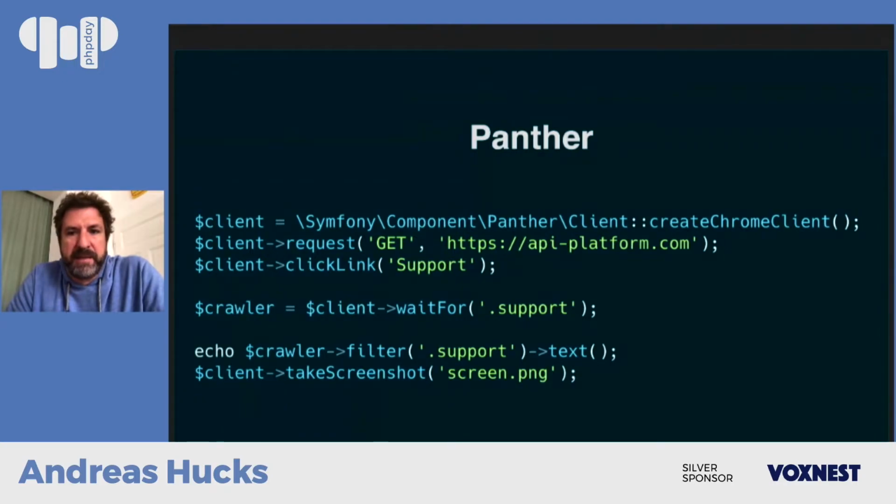Same goes for Panther. Panther is an extension, not only to the functional testing capabilities of Symfony, but also something that can be used as a crawler. Basically, it's a PHP wrapper around the API for a headless Chrome client. So you can do stuff now that previously was not possible in Symfony functional tests. Symfony functional tests have this middle ground where they can run the whole application without HTTP. There's a command line client wrapping around the framework kernel, executing those tests. So you have an integration test running, but since it's running without a browser, you don't have things like loading of assets, CSS rendering, and of course no JavaScript execution. And with the headless Chrome client through Panther, you now have all of this.